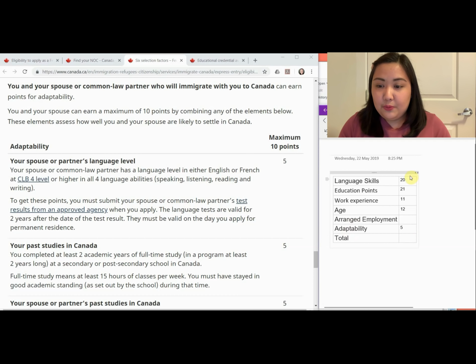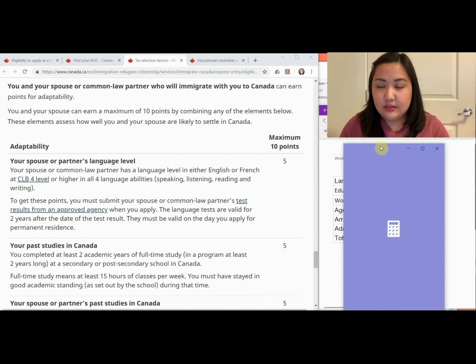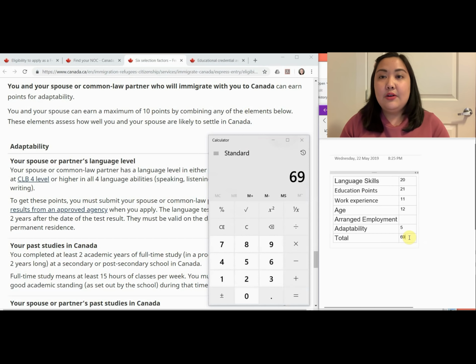So, now we have all the 6 factors. What we need to do is add all of this one and see if pasok kayo dun sa eligibility requirement. So I'll do that. I have 20 for language skills, 21 education, 11 for work experience, 12 for the age, and 5 for adaptability. So all in all, meron akong 69 points based sa ginawa natin today. So again, remember, yung minimum is 67 points. I had 69 points. So ibig sabihin, I am eligible to apply under the FSW program. Okay?